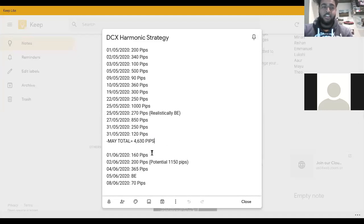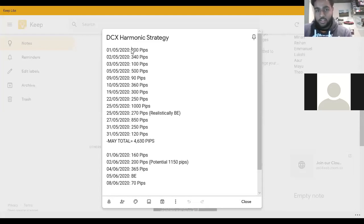And that's again, it may be a bit difficult, or it might get a bit confusing when you first use it, but trust me, after 2, 3, 4 times of you practicing it for yourself, you'll instantly pick up and recognize that pattern, right? Especially with the use of the DCX harmonics, which I'm going to go through, right? You can see these pip counts, and again, I wasn't holding these trades for a few days. I was literally holding it less than 24 hours.